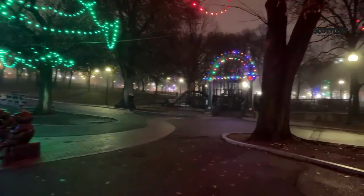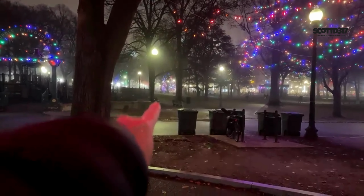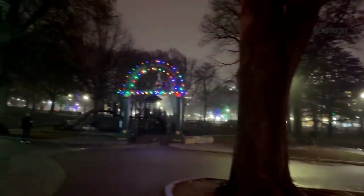For those just joining us, we're on Boston Common looking at the Christmas lights. Oh, and right there is the official Boston Christmas tree. We'll get over there in a minute.